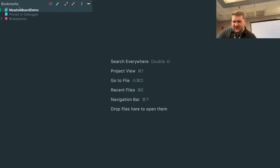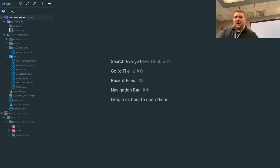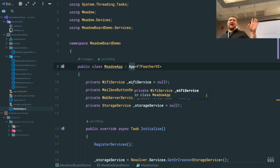So this is our project directory structure, and everything starts in this Meadow app.cs file. Specifically, the file name doesn't matter here, and the class that's in this file doesn't matter either. It is the fact that it inherits from this base app class that defines an entry point in Meadow. When the app starts, it will look for a class that inherits from app, instantiate it, and start calling some lifecycle methods on it.